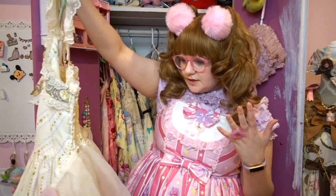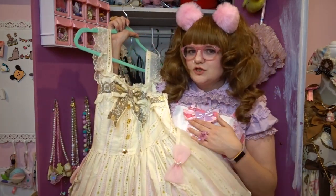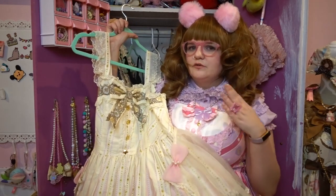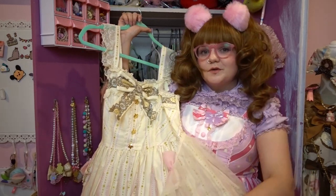But it's also one of those dresses that I look at and feel weirdly emotional. Probably because I got it for my birthday from my boyfriend. But it also just reminds me of all my friends who also own this print. Also with that ivory Daydream Carnival, my boyfriend got it as a full set with the head bow and the tights. So he is unrefutably the best. I love this dress.